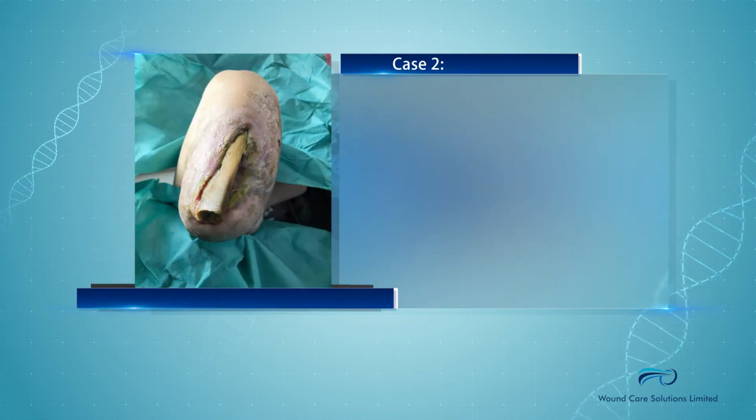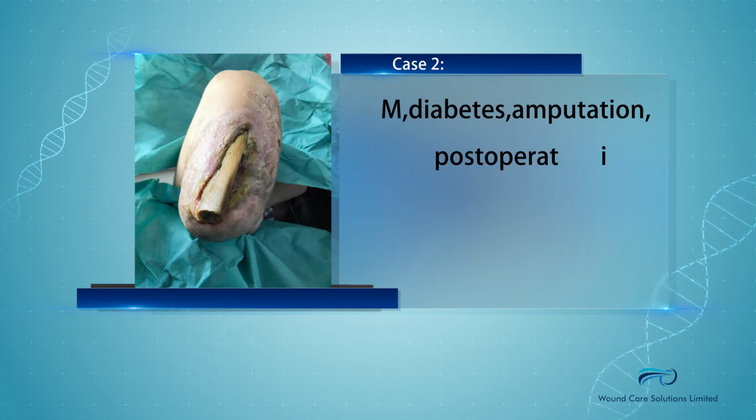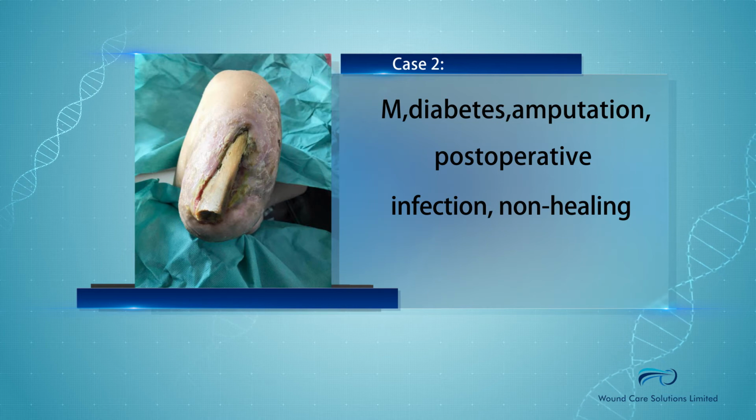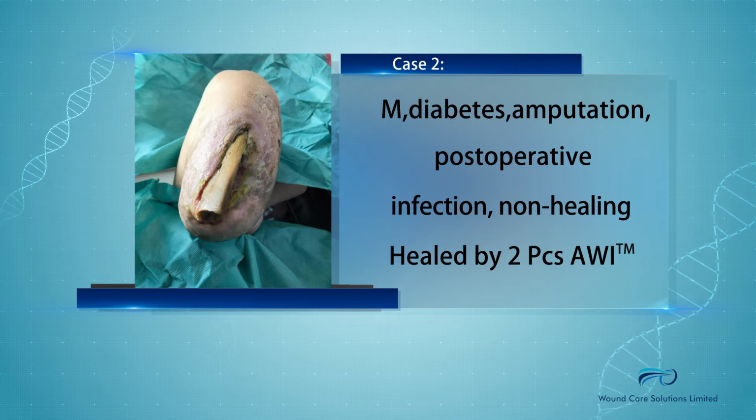Case 2. This case was very shocking. Diabetes, post-operative infection after amputation, very serious infection, so that his doctor told him to give up. Fortunately, the doctor gave 2 pieces Pulsar 2 AWI to the patient for free, and told him how to use them and also how to formulate normal saline at home. After 2 months, the patient returned to the hospital to tell his doctor his wound was healed. This picture was the amputation healed wound.